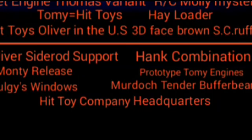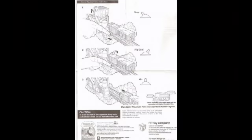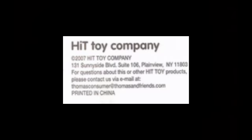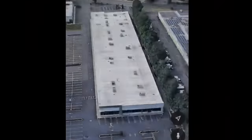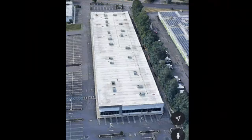Hit Toy Company headquarters. We found this picture of instructions on the web where you can clearly see the Hit Toy Company's address. We searched it on the maps. It showed this big white building with a couple of other buildings. It's in New York. Maybe this was the headquarters of the Hit Toy Company. What happened to it after it was discontinued? Was it sold to another company? So many questions.